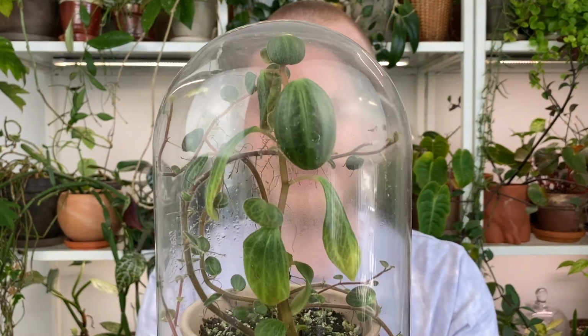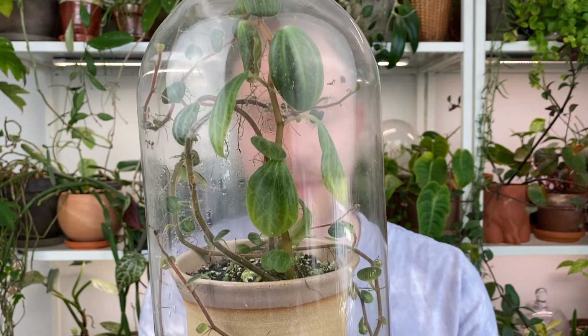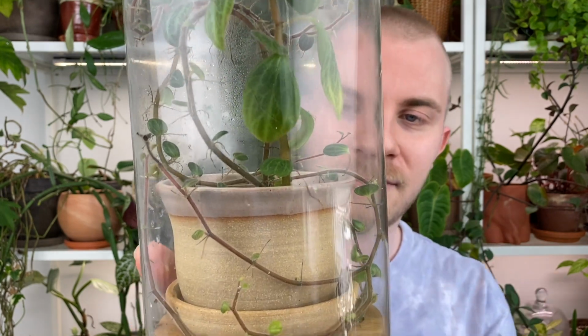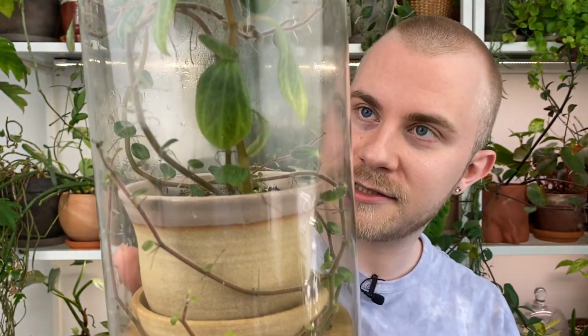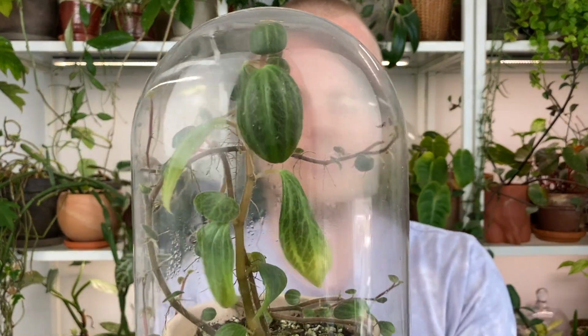I don't think it would be flourishing the way it is if it wasn't inside this glass cloche, as many of the more collector peperomias are known for requiring that rainforest tropical setting. So that's why I'm trying to replicate that while having it inside this glass cloche right here, kind of as a terrarium, but it's inside a planter that I actually made myself. And it's clearly been taking to this setting from the way it's been growing all around the container, and like I said, it's rooting along the glass.